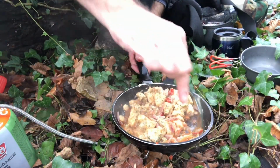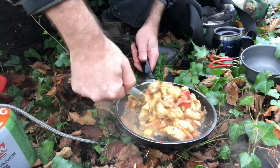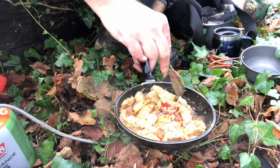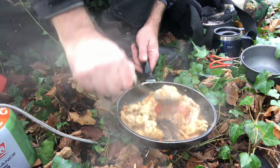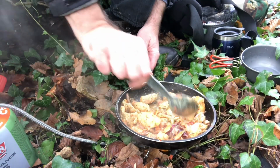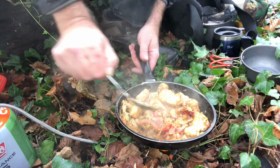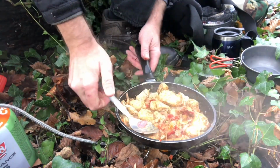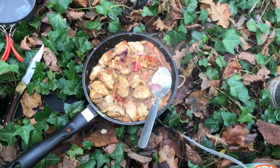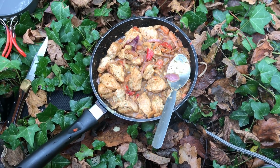Definitely smell those Thai spices. Just let it simmer for a bit. There's a lot there, there's more than I thought. Blimey. Make sure that chicken cooks through. So I'll leave that to simmer for a bit. Just like that. Ooh. And there it is. Bubbling away nicely. Can we turn it down just a fraction?